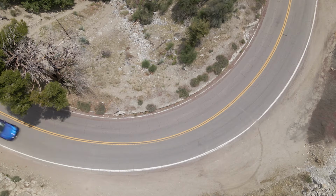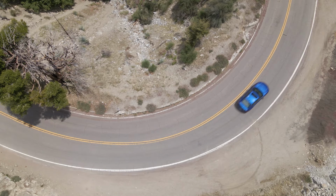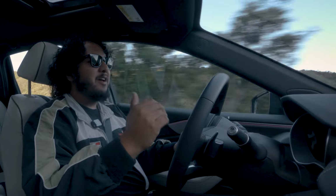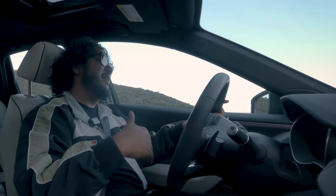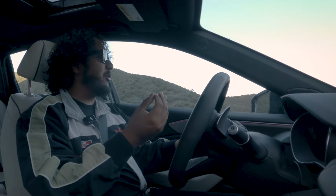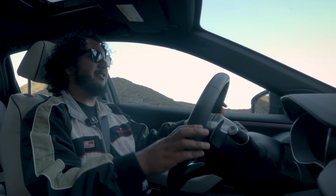And also great job on the dampers. This is refreshingly nice. It's not trying to be stiff, it's not trying to be crazy, it's just trying to be good. It's absorbing all kinds of impacts. It's absorbing the big stuff, it's absorbing the little stuff really well, the ride quality is really nice, and you know what, it still feels light on its feet.